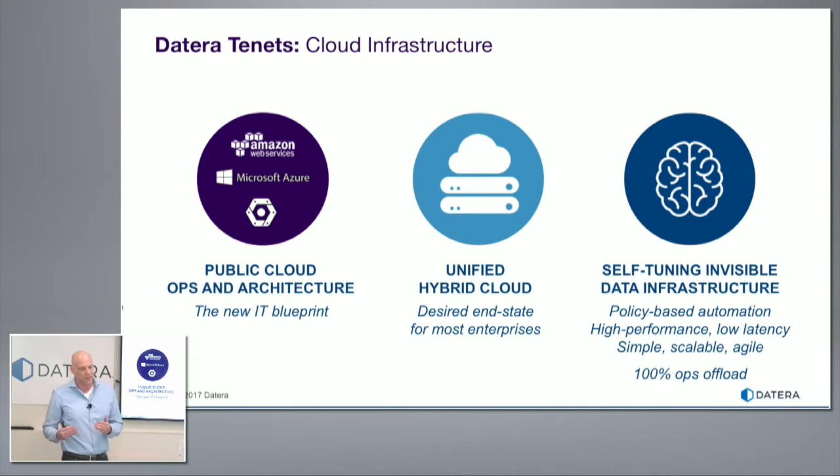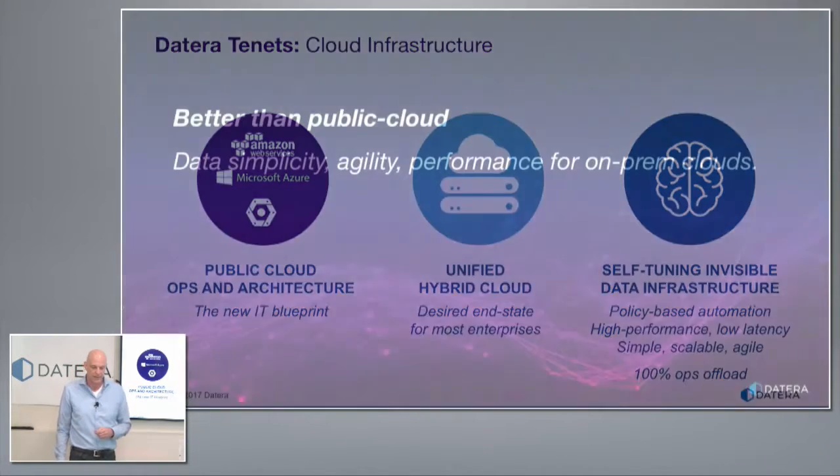Another key attribute is on the data plane. We were pretty obsessed about high performance and low latencies, and we built the stack from the ground up to optimize it to that end. And so you'll see that a little bit in the demos. And then obviously all the niceties of cloud: scalability, agility, simplicity. And we are on a march to do 100% operations offload, i.e. minimize the human interaction in operating all this data infrastructure at scale.